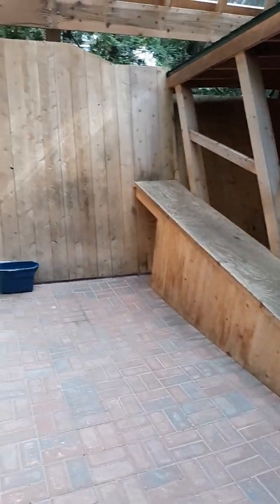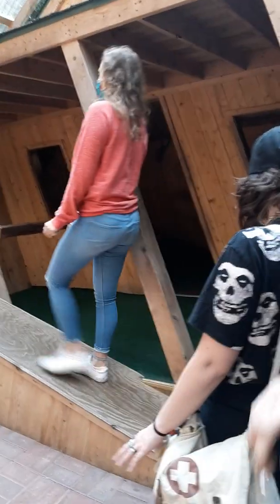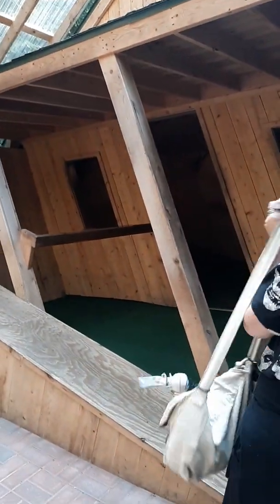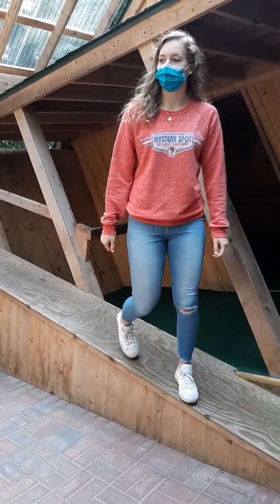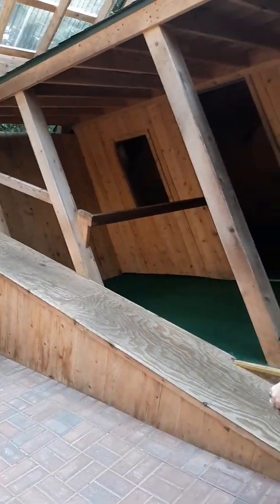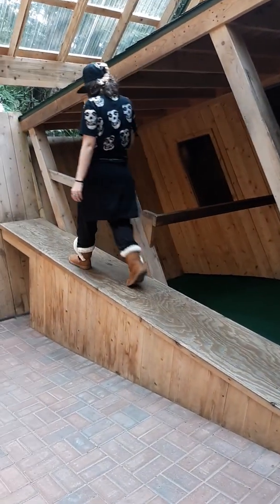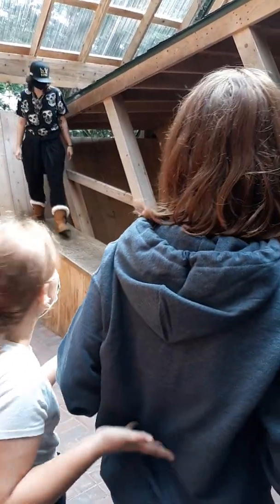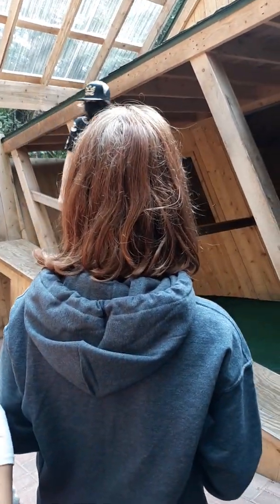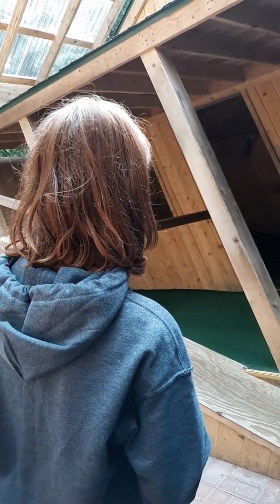I will need a few volunteers for this one. It is super easy. All you have to do is walk this way, turn around and walk back this way, and I want you to tell me which way was easier. You guys can get a line. Okay, this is a little harder. Going up was a little easier.